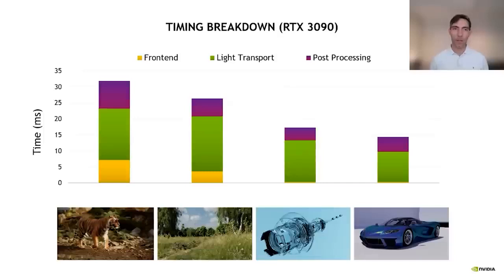So finally, I'm sure you wonder now, how is the time spent between these three phases, between the front end, the light transport phase, and the post-processing. So I've measured that on 3 different scenes. First, the tiger scene, which is the most complex of the ones we showed today. In that case, the path tracing itself is about 50 or so % of the frame time. The rest is the front end work, where there's quite a bit of animation and updating of the BVHs, and then the denoising and post pipeline there that takes the rest.